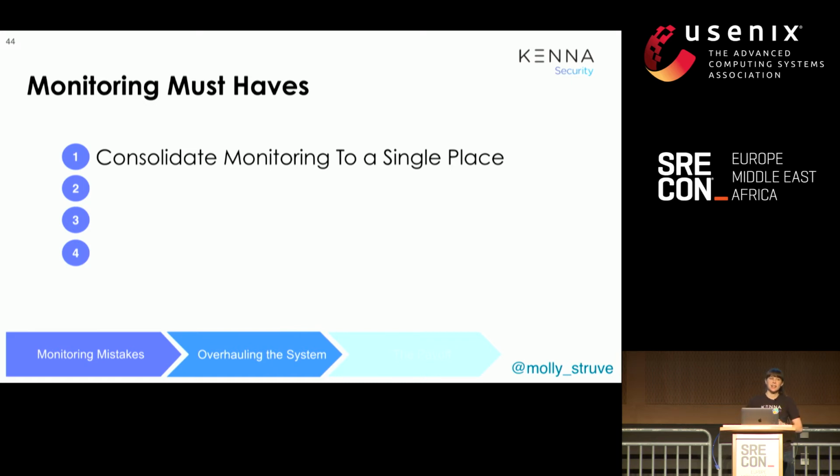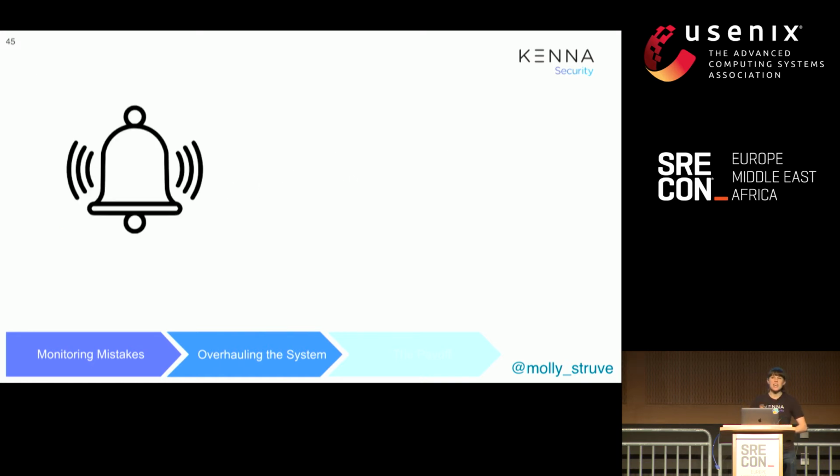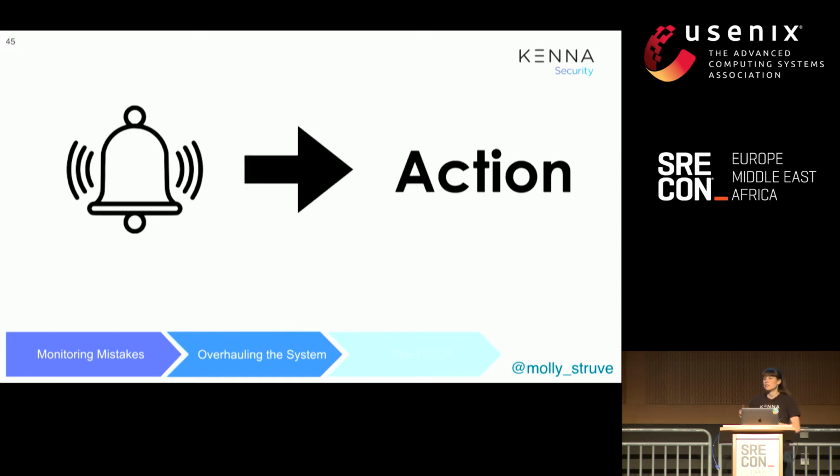In addition to consolidating monitoring to a single place, another monitoring must-have is that you must make all alerts actionable. This means every single time an alert triggers, it must require an action. The moment you let one piece of noise through, you set a precedent for everything else to be ignored. I cannot stress this point enough. If you allow alerts to be ignored, you will very, very quickly forget what alerts are important and which ones aren't. And your devs will quickly be inclined to just ignore everything, which is not good.